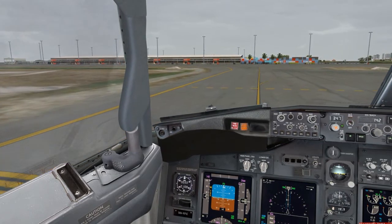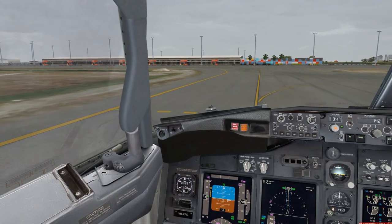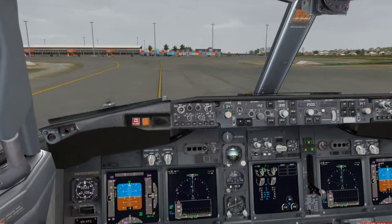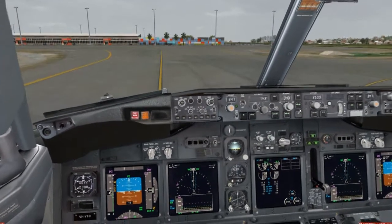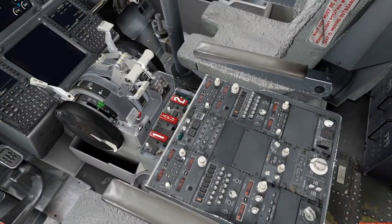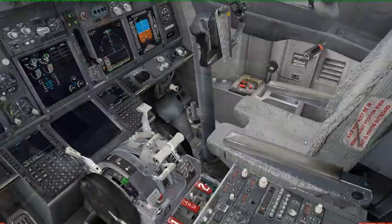Posse 535 vacates runway 14. Posse 535, welcome to the Gold Coast. Contact ground 121.8. Posse 535. Come to a stop, 121.8. That's set, transponder coming off.